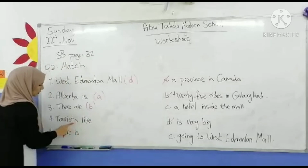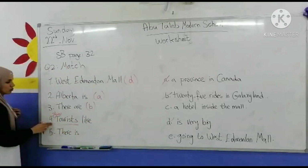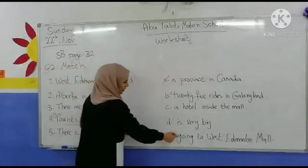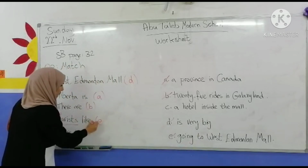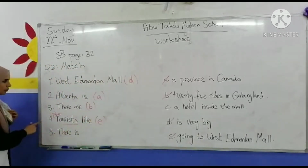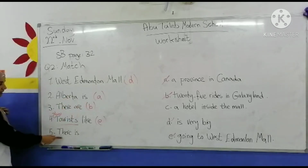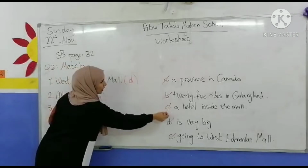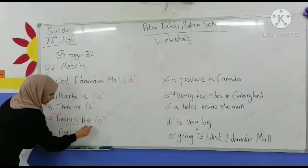Let's move to number 4. Tourists like. Tourists حكينا معناها السياح. Tourists like what? Like with E. Going to West Edmonton Mall. So it's with E. Number 4. Going to West Edmonton Mall. Last one. There is. There is what? Excellent. A hotel inside. So number 5 with C.